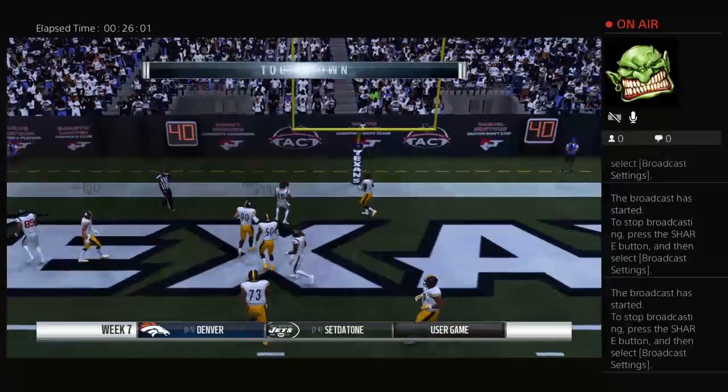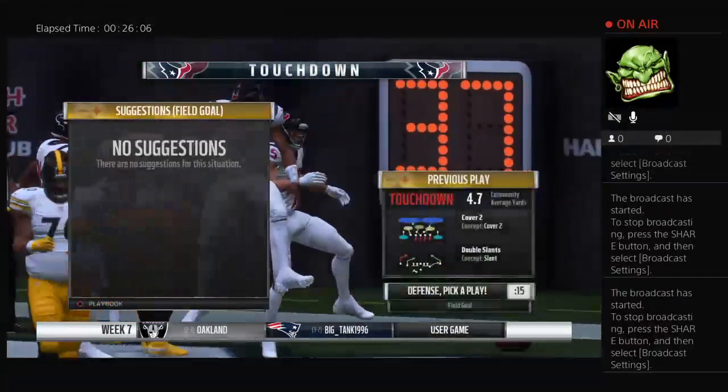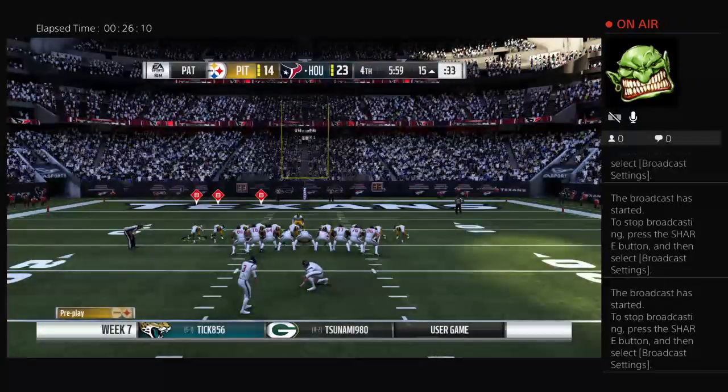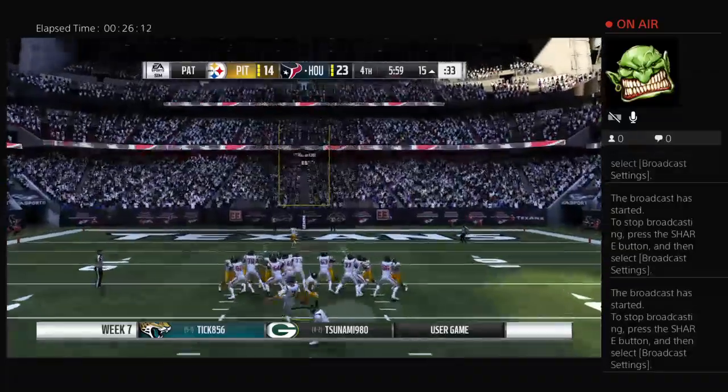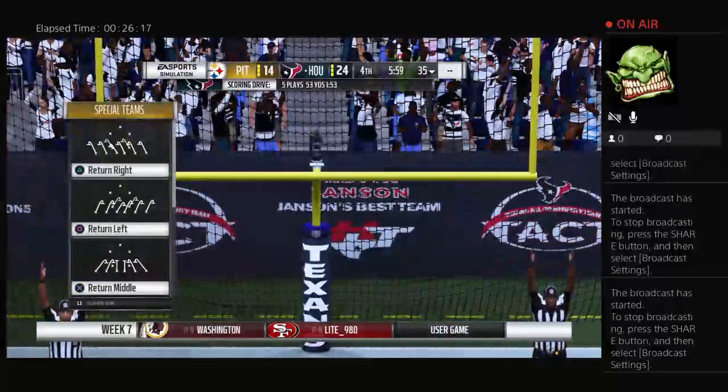Got a man open. It's Fuller for the Texans touchdown. Will Fuller, his second touchdown on the season. And the Texans will extend their lead. And he's able to put it through.